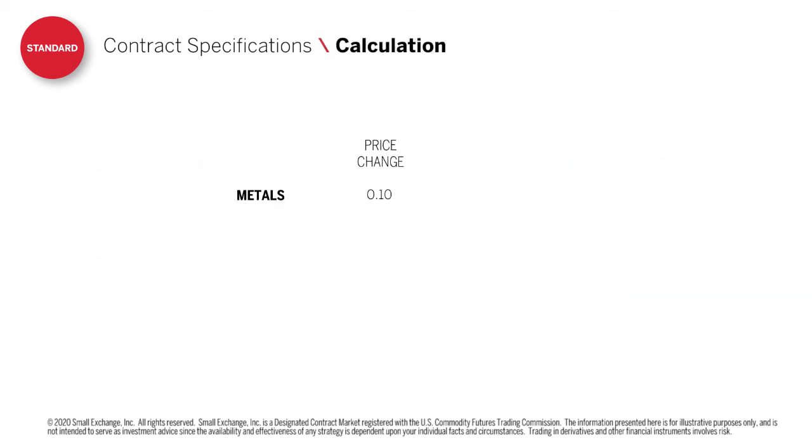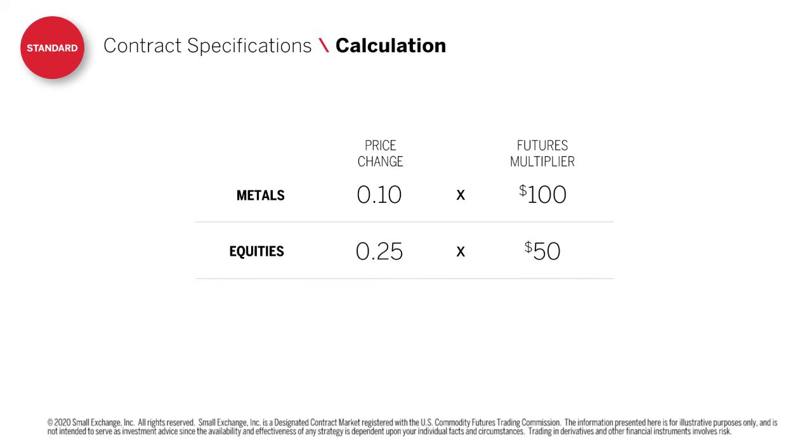If I'm trading traditional futures in metals, I have to multiply my gains or losses by $100. In equities, my fluctuations are priced in values multiplied by $50. And when I jump over to foreign exchange, my P&L is at the disposal of a $125,000 multiplier. The calculations required to trade across asset classes are time-consuming and antiquated.